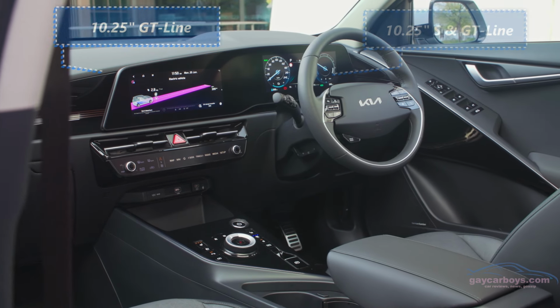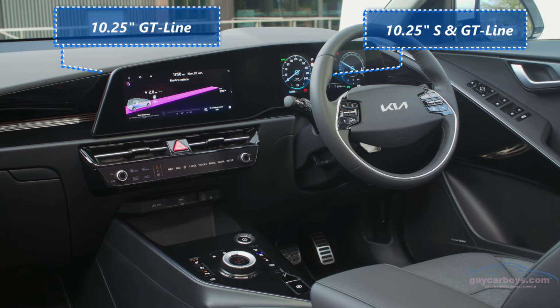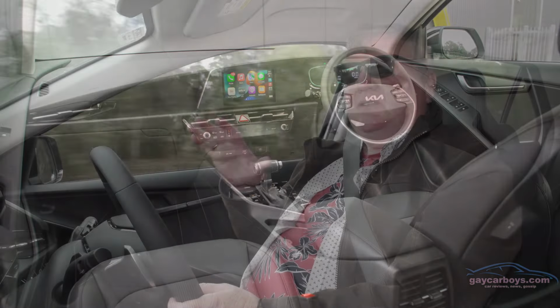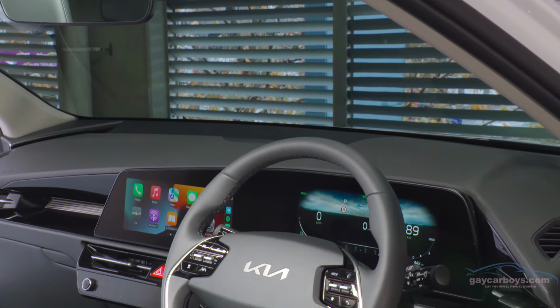The screens are nice and easy to read. Now remember, it is just this top GT line model that has these screens. The other ones do with smaller screens. No, I don't think it works as well. And because this is the GT line, as well as these screens, I've also got a heads-up display, so I can clearly see about the end of the bonnet what my speed is, what my cruise control is set at, the lane control, and also what the speed limit is. Very important if you don't want to lose your license.